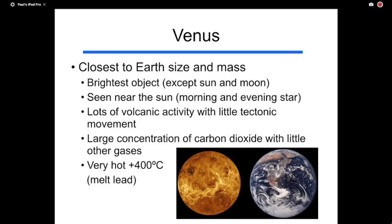Venus, on the other hand, if you take a look at the size of Earth and the size of Venus, it is the closest in size to the Earth. So it has about the same mass. Also, it has about the same gravity. It is really, really the closest thing that we have. But if you take a look at it, it has a lot of clouds. It also has a lot of volcanic activity.